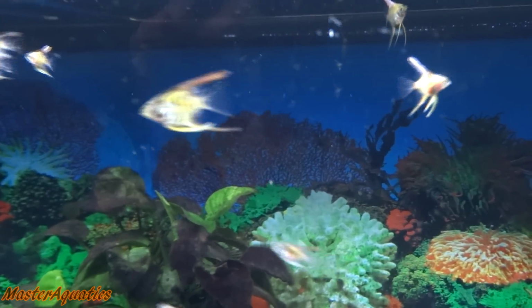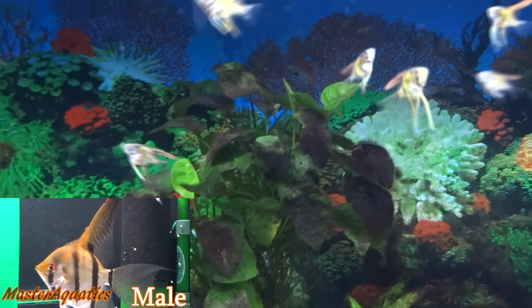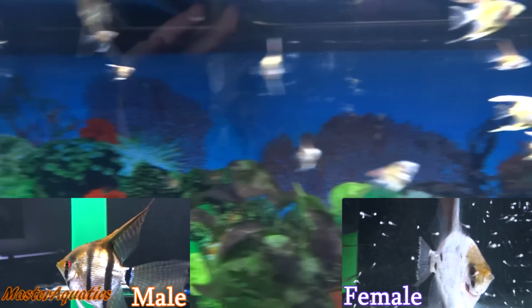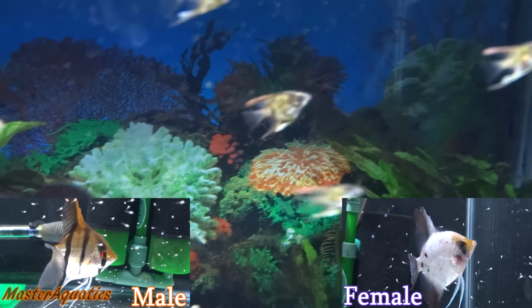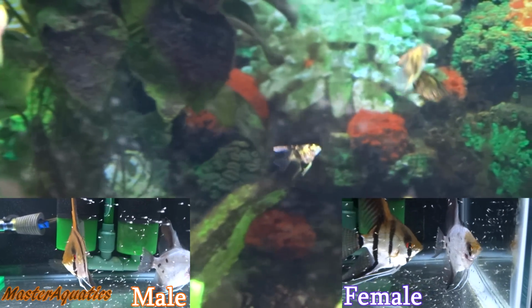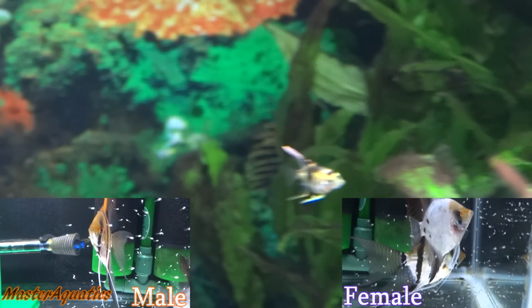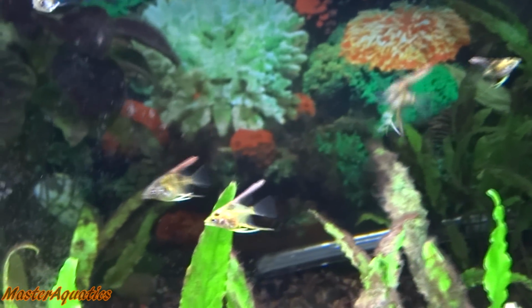And they're all starting to develop color. A lot of them have their father's fins, but the majority of them have their mother's color. So it's a bit of a mixture. Some of them are straight up silver like the male, and some of them are just like their mother, like that one right there. The mother is white and has black markings on it, but then there's also some that are kind of yellowish, like that one right there.